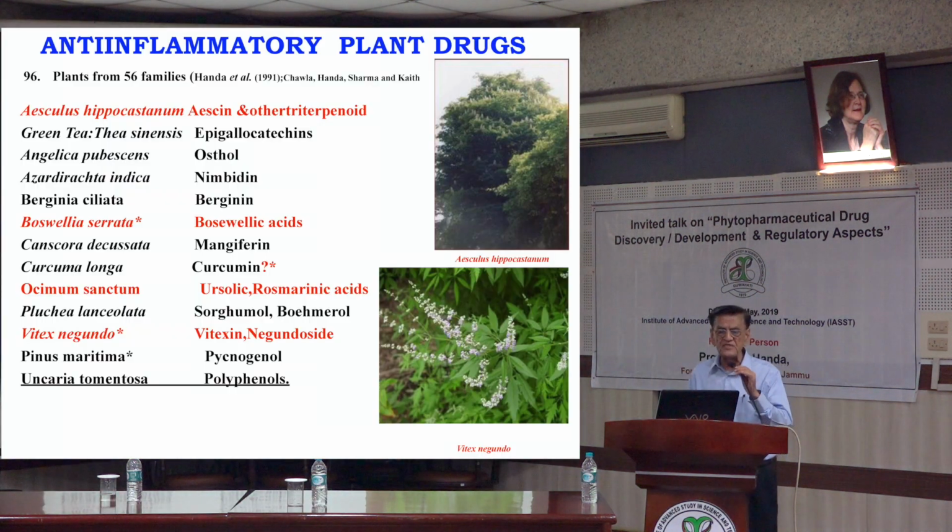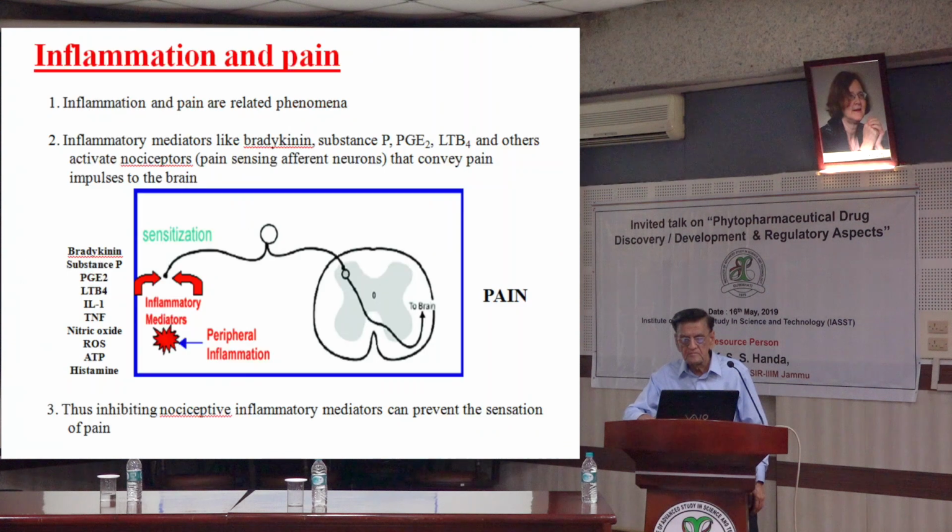Anti-inflammatory area, I'll go briefly through this because a lot of plants were worked by my own students. So that's why I projected this slide. And additionally, my favorite plant was Boswellia. Well, I briefed some of the research scholars who are working.